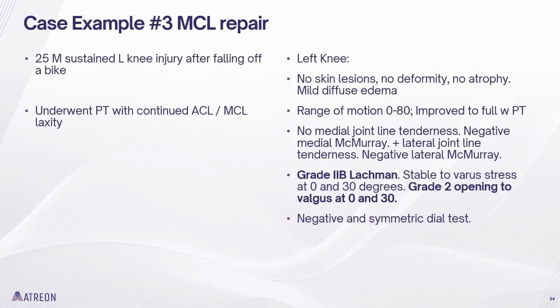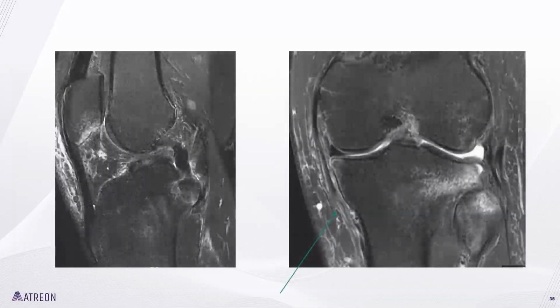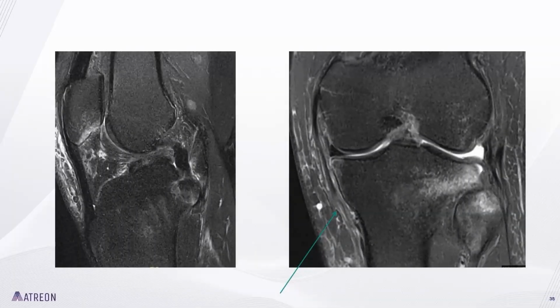And then a third case example, this is a 25-year-old male who had a big knee injury after falling off a bike. He underwent physical therapy. He got improved motion. At first, he was 0 to 80. But he had a 2B Lachman, and he had grade 2 opening at 0 and 30 to valgus, even though he was put in a brace. And so his MRI shows ACL tear, but on the right here, you can see the distal MCL avulsion.